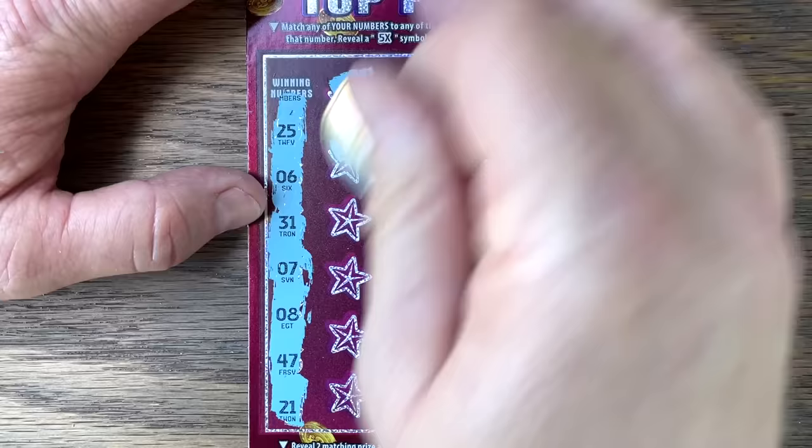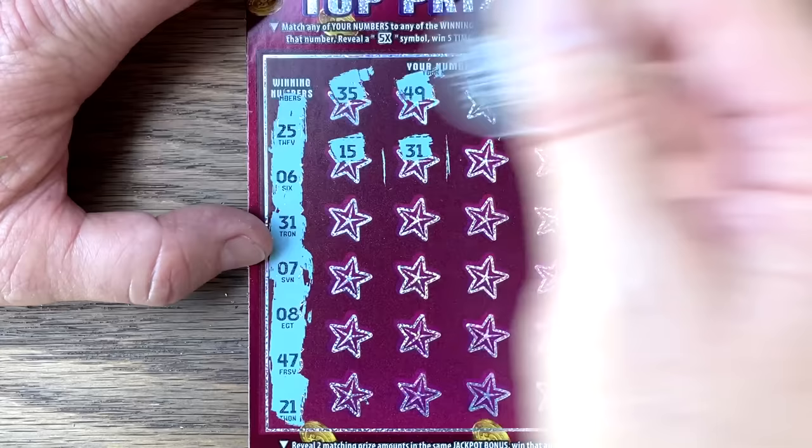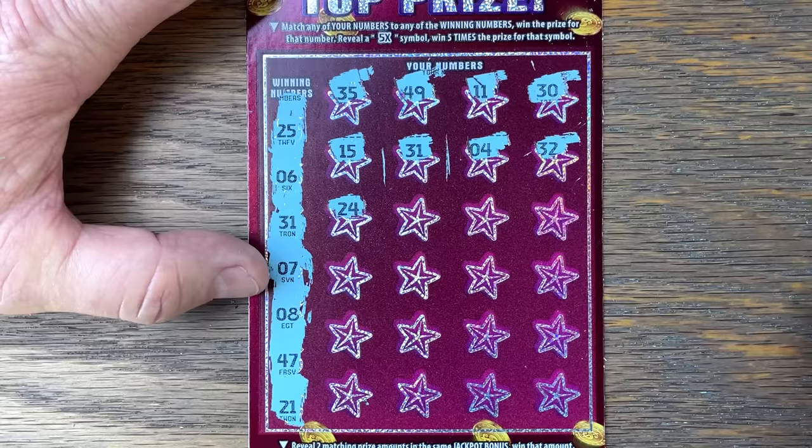30. I always thought it was 13. We got a win. Ooh, it's early. We could get something else. That's funny. You never know. That's great. We did get one win on every set. Can't we get anything else?